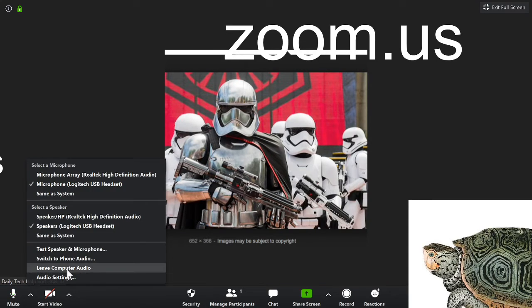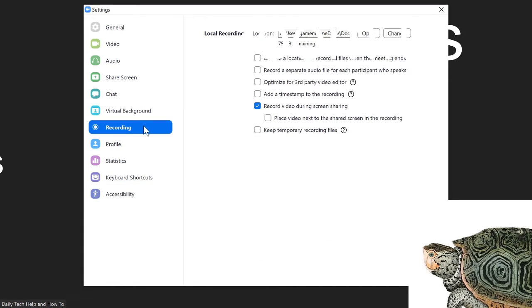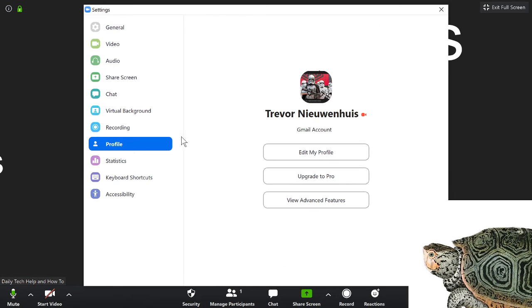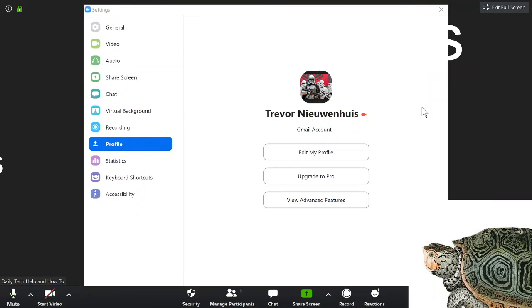We're back to video. Okay, we were back at recording. Yeah, profile. Oh shoot, I can bleep that out. But then you'll have your profile. You have what kind of account. Edit my profile. Upgrade to pro and view advanced features. These advanced features right here. Oh, it takes you to a website where you can view all your advanced features and statistics.